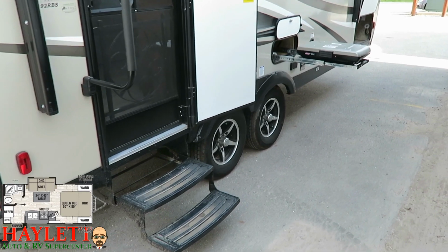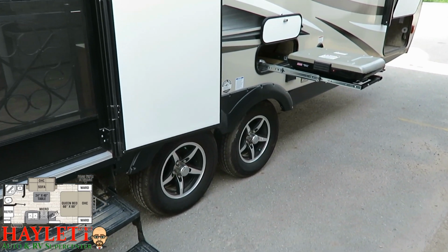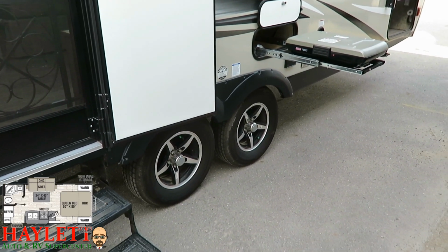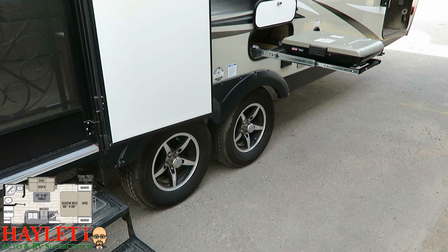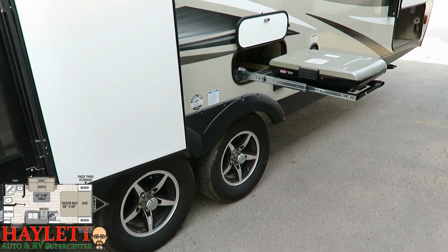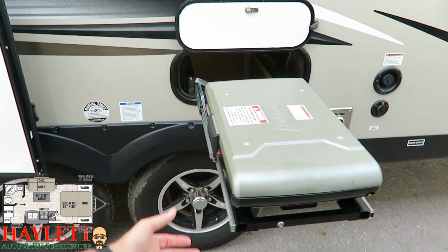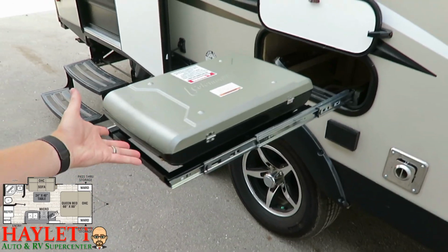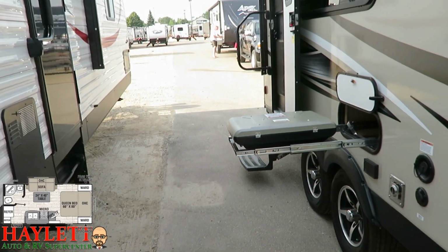One of the differences on this Freedom Express versus today's Freedom Expresses here at Haylett RV, this does not have any sort of underbelly enclosure heating treatment. Whereas a 2020 that we'd have here on the lot at the time of this filming today would have those things. This was built, however, with that optional slide-out Coleman camp grill right here, and these are completely free floating, so if you want to use it on that picnic table that's included, you can. If you want to use it right there, you can. Just do whatever works for you.